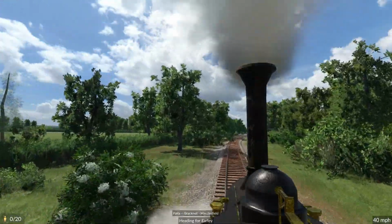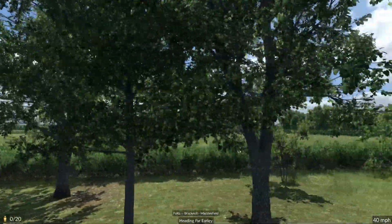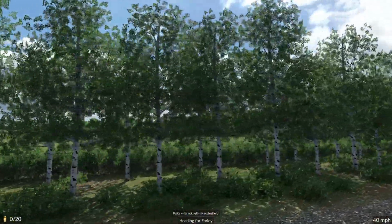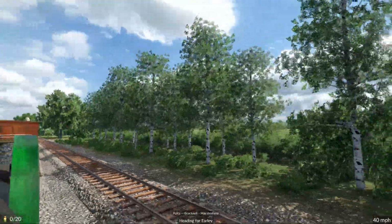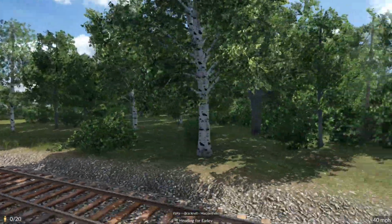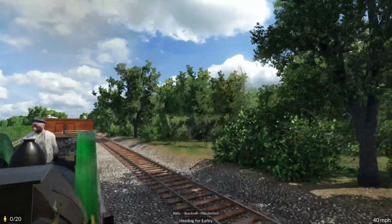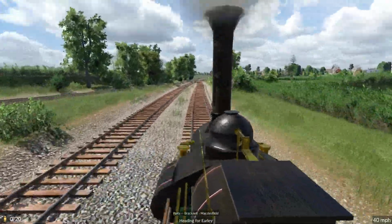So here we go, we're splitting into two. We've got our new line on that side. You can just see the trees over there marking the line, and that's our new tree section. I think the trunks of the trees are a little thin, so I think maybe that will be a cause for it.